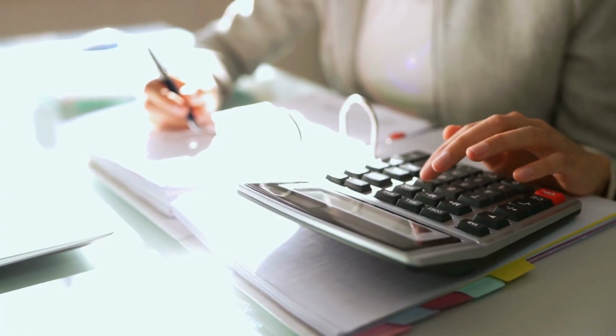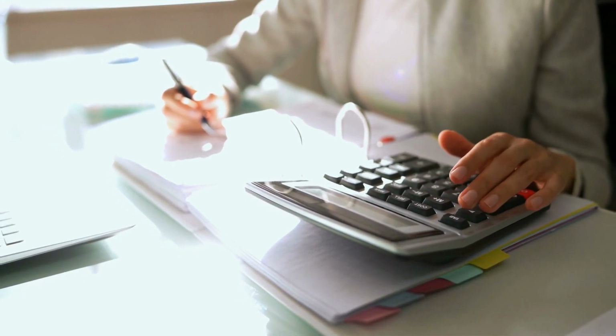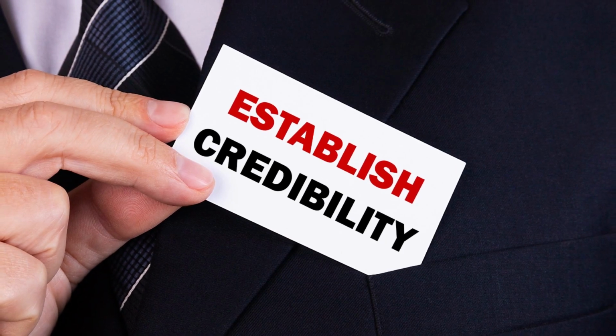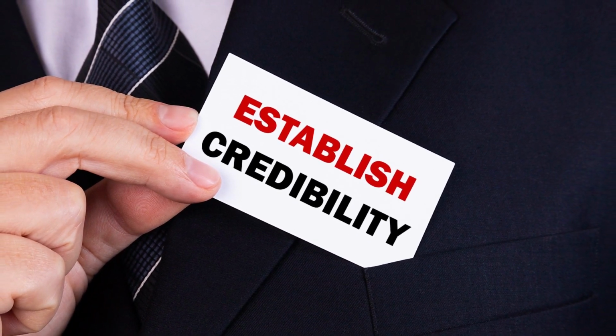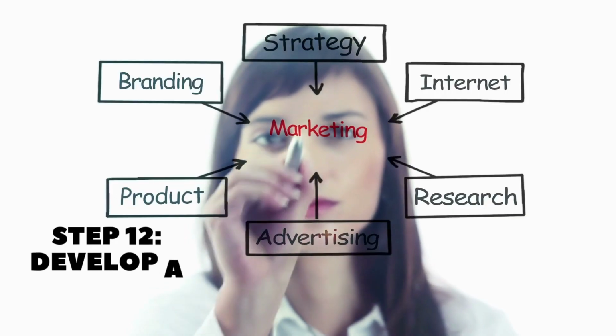On a more practical note, having a separate account keeps things tidy from a record-keeping and accounting perspective. It also signals credibility and professionalism when you write a check from your business account or ask someone to pay to your business account.